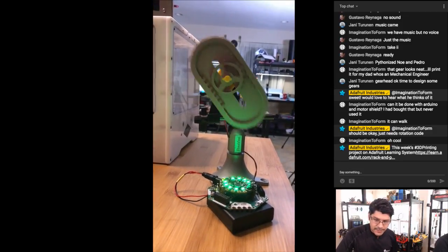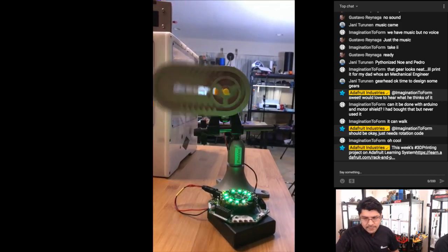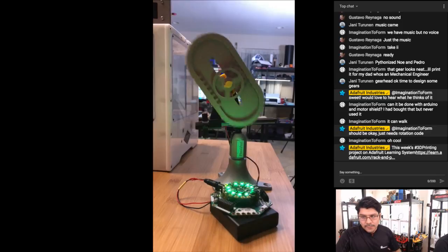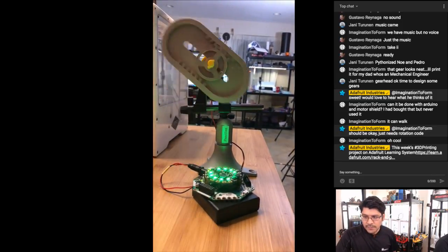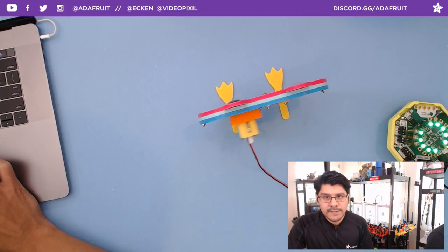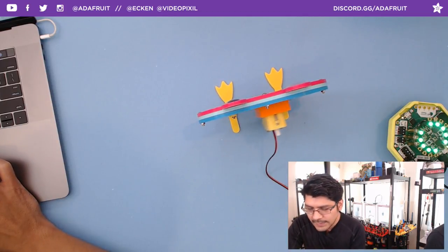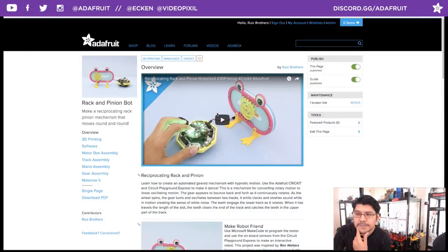As soon as I started 3D printing the track and all the pieces, everything just started working together a little bit better. And then I did some more iterations to get it really nice and smooth. So let's go ahead and jump over to the Adafruit Learning System where we can take a look at the full guide and tutorial and the documentation for this project.